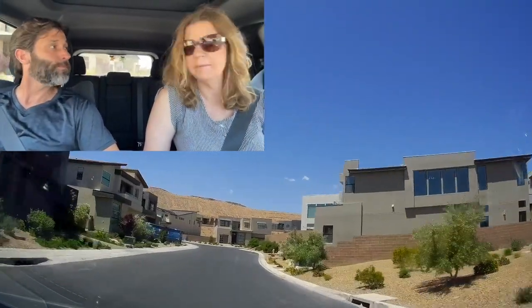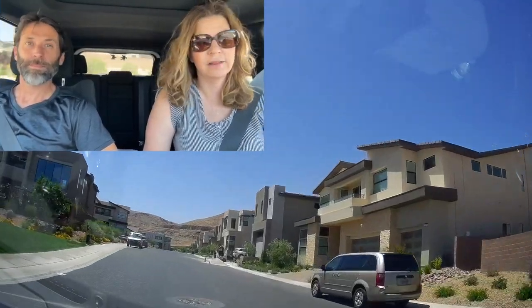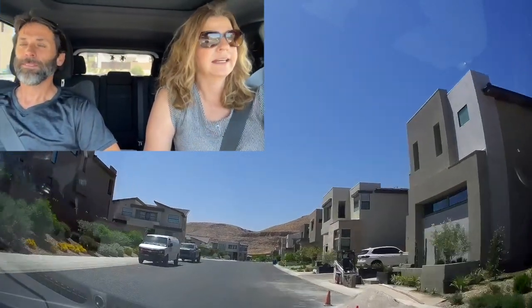Alrighty. Let's get out of Mesa Ridge and finish the Mesa Village. Now the rest of the tour won't be as detailed as this one. We'll just check a couple of the neighborhoods and then check out the park, the Mesa Park, and get out of here.